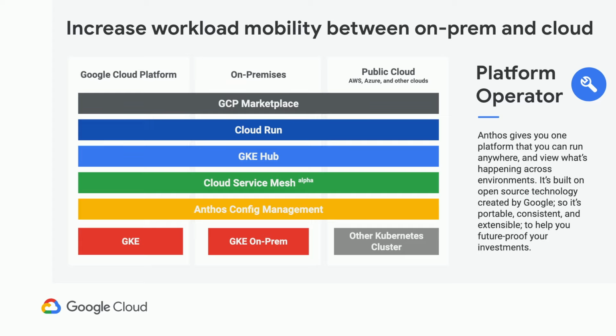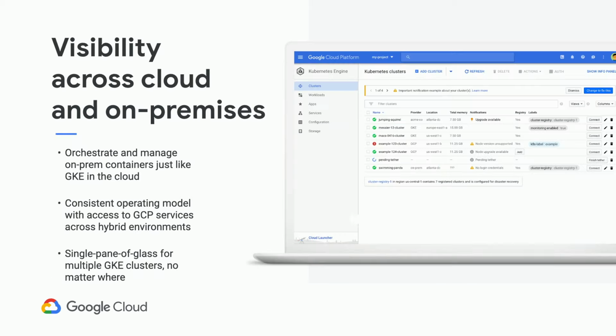And Anthos gives them one single platform so they can deploy their workload applications anywhere, and they can get single visibility across multiple clusters, multiple environments. And this is a screenshot I just showed you earlier. So the single view for the operator allows them to orchestrate and manage containers just like GKE in cloud, with a consistent operating model across multiple environments, and a single pane of glass for multiple cluster management, no matter where they are.